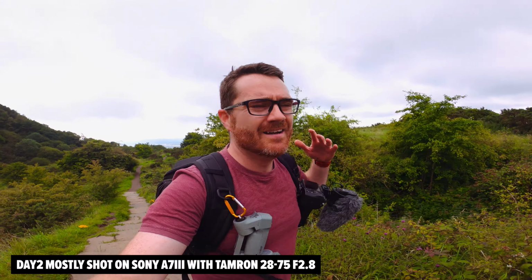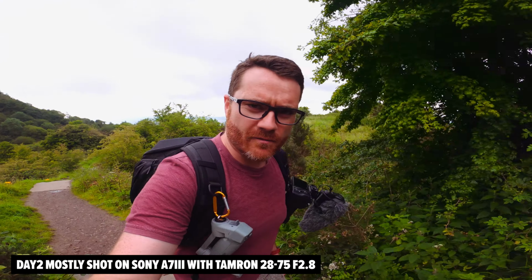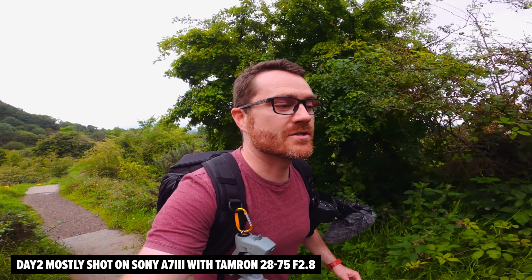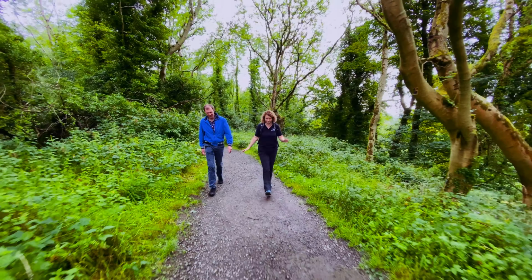Today I've got the Sony A7 Mark III, and I've got this little Zhiyun Smooth mobile phone gimbal. I'm actually shooting a few shots on my iPhone as well, because it's got a really good wide angle lens. Whew, it is warm.